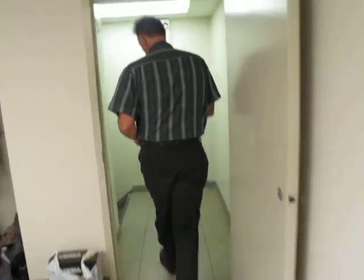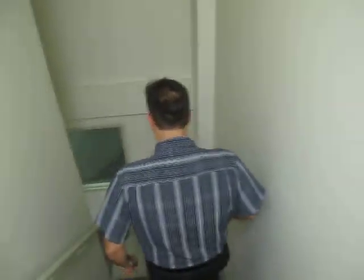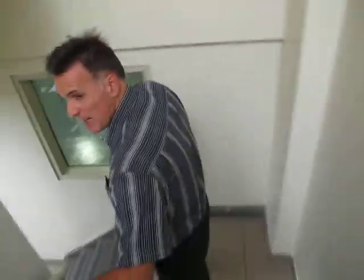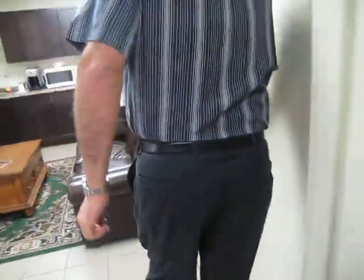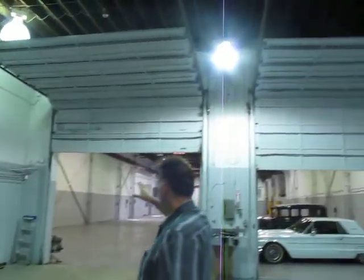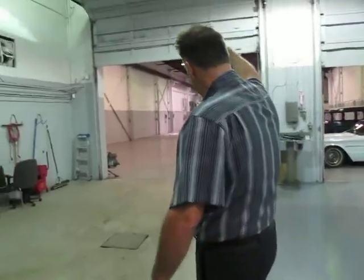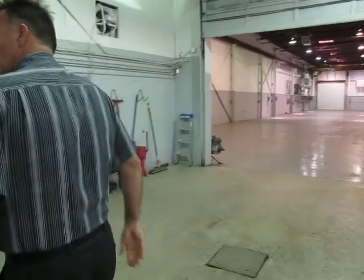Okay, now we'll go downstairs and show you the shop area. That upstairs adds about 400 feet to the office area. Now we first enter into what we'll call a transition area. This one was built in stages. So this would have been the original shop where those two overhead doors are, and that's where it would have been built to in its initial stages. And then it would have been extended beyond that, which we'll get into in a minute.